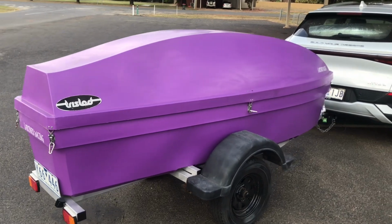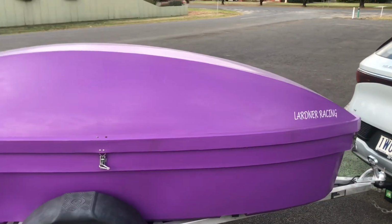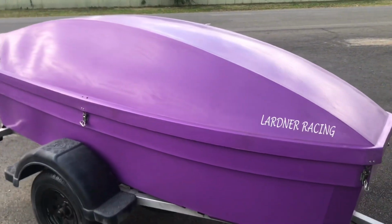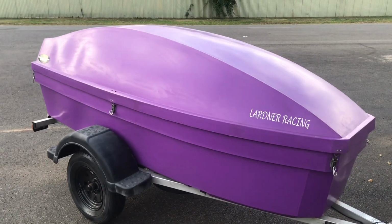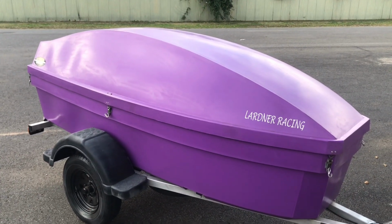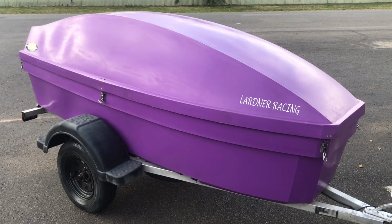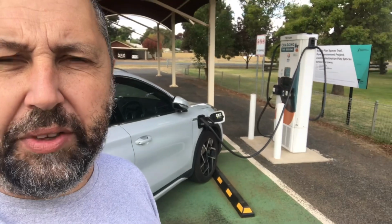This one actually belongs to Beck. You can see it's got Lardner Racing on it. And the cool part about it is Beck can go use her human-powered vehicle and train without having to sort of latch onto the whole trike circus to get out to the track. She can just hook this on and take her trike Hornet out to Casey Fields for a ride whenever she wants, and still be able to get there and back, obviously, in the EV without any compromises. So a few more minutes left on the charger and we'll head on to Mildura.